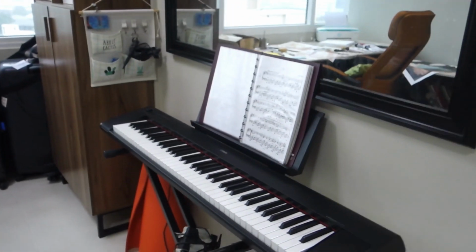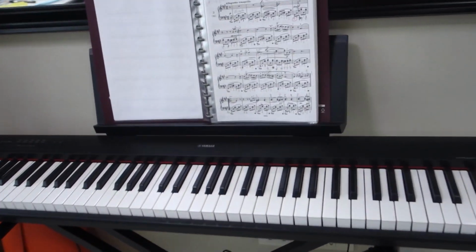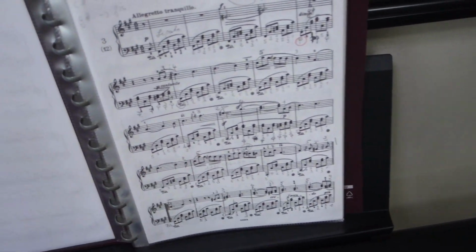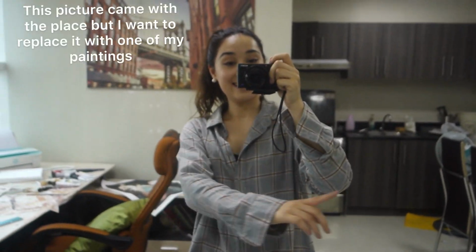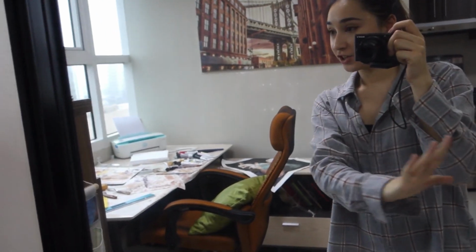And then, sorry, it's getting a bit dim here because of the rain, but this is the keyboard that we have. Some of my old pieces, and there, I'm not showing you that area because it's very messy over there, but that's the kitchen area.